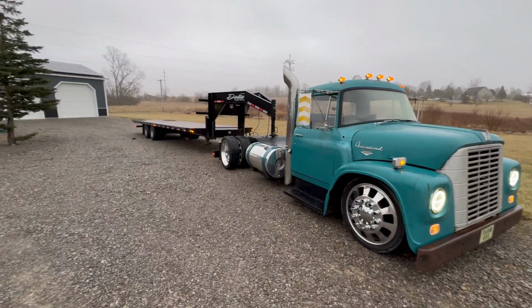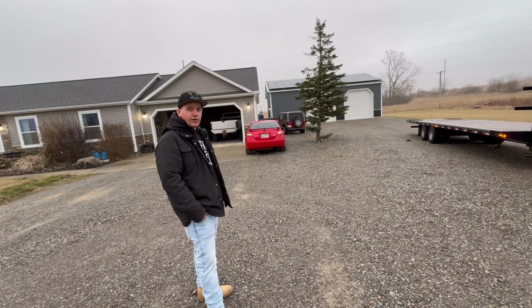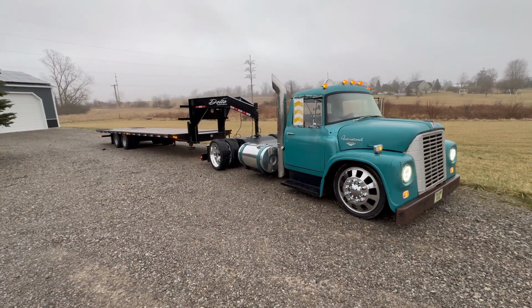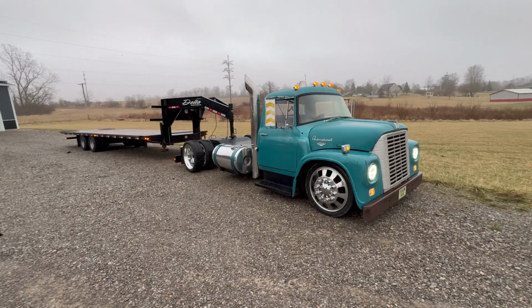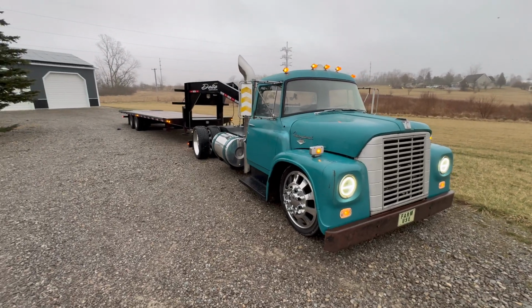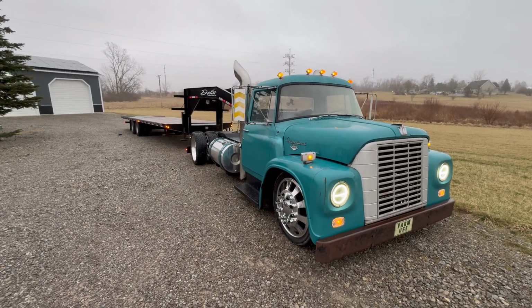Well, we got the truck hooked up. Todd showed up. We're getting ready to go get a truck. Got a couple hour drive south, but shouldn't be too bad. I wish it was a little nicer out today, but that's all right too. So let's get going and go get a truck picked up.